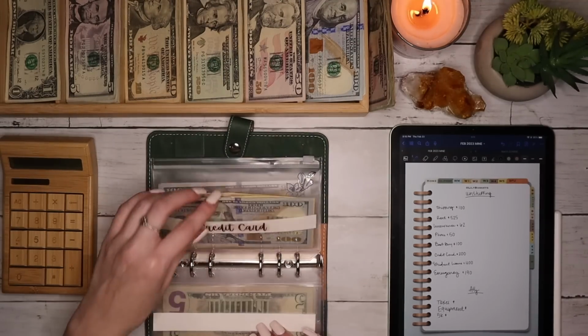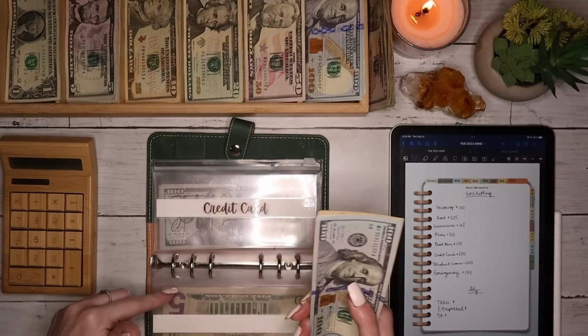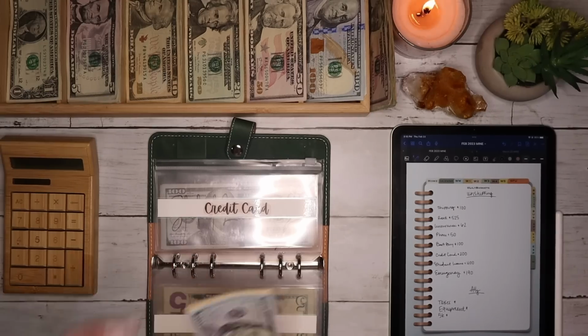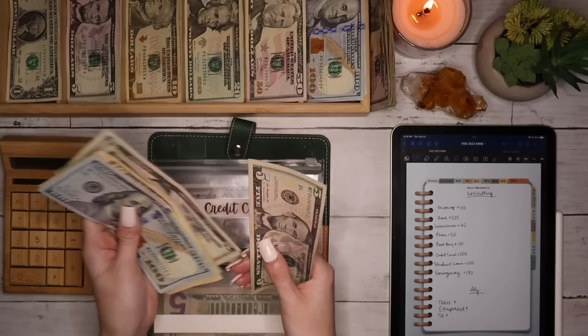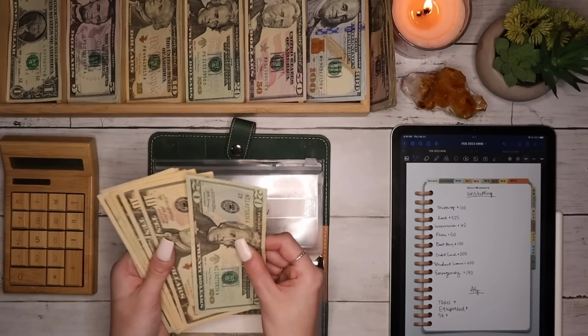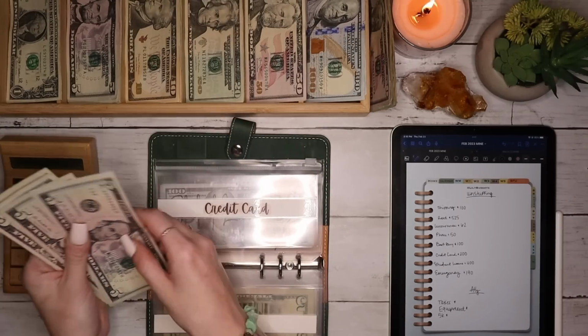All right, and then my other credit cards, we should have 100 plus the other 100 that was from my annuals that auto-drafted that I didn't plan for. So it should be 200, 100, 20, 30, 40, 50, 60, 70, 85, 95, and 200. So I will separate that out where it needs to go.